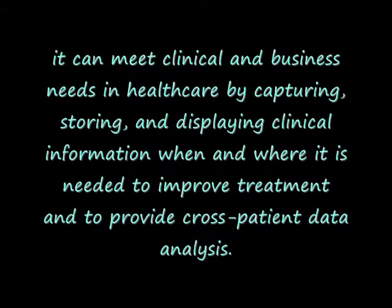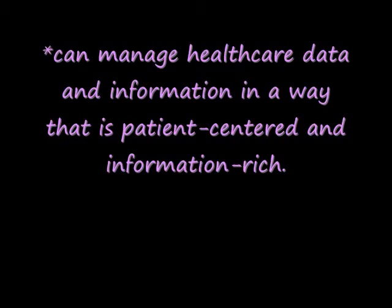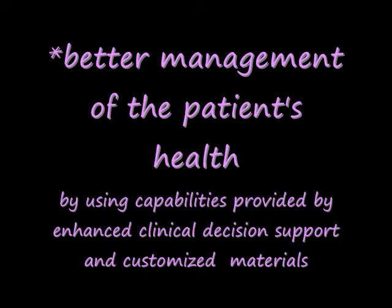Electronic health record systems is now getting popular as it can meet clinical and business needs in healthcare by capturing, storing, and displaying clinical information when and where it is needed to improve treatment and to provide aggregated cross-patient data analysis. Now, the systems can manage healthcare data and information in a way that is patient-centered and information-rich.